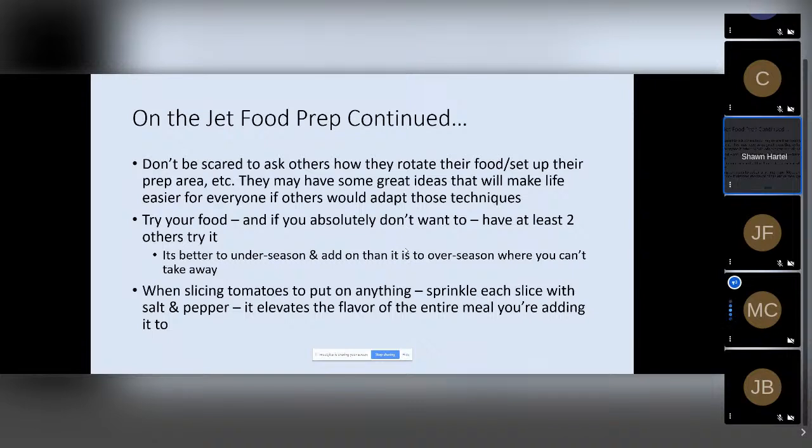Don't be scared to ask others how they rotate their food and setup and prep area. They may have some great ideas that will make life easier for everyone. One thing that someone taught me on the C-32 was they will take their plates and bowl bins and stick them into the tray cart on the side of the cook. That way they're not having to ask the middle to rotate plates with them, and then it's not taking up counter space or anything like that. You just reach into the tray cart and you pull out your plates when you need them. And then same when you're drying dishes, it made it a lot easier to just dry your dishes and slide them in there.